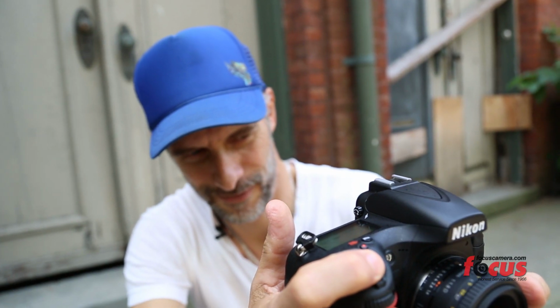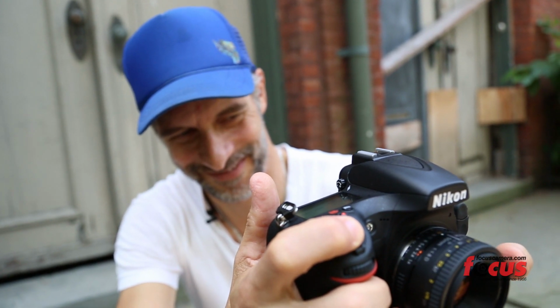It has a time-lapse mode, which allows us to photograph presumably remotely from once every second up to once every half hour. So, you know, if you've got to go out and make sure that the kids don't do anything wrong, set your 810. Manually, which is the way I like to use cameras, it operates exactly as all manual cameras should. It obeys my command.